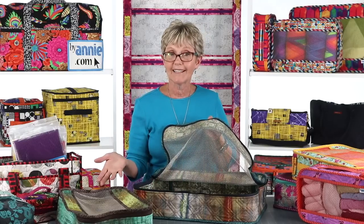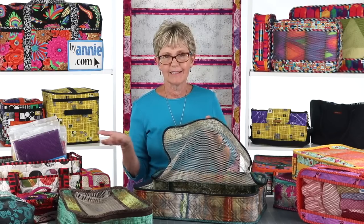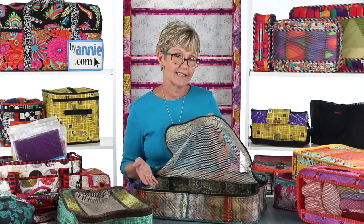I did weigh a set of these. All three cases, when they're empty, weigh just a little bit over a pound, so I'm really not worried about that little bit of extra weight. I can easily skip a pound of something that I'm taking in order to have the organization that these give me.